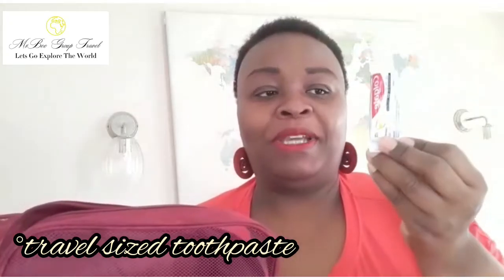And yes, I've got a travel size toothpaste. Now, these ones, obviously you can buy them online, but I think I got this one from the dentist. Yeah, I'm pretty sure I bought these from the dentist, so it's quite handy.